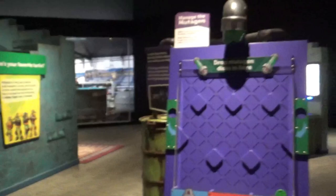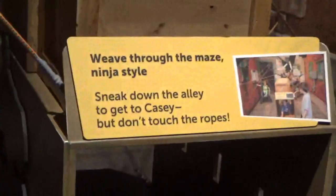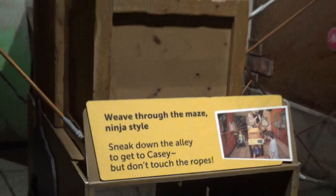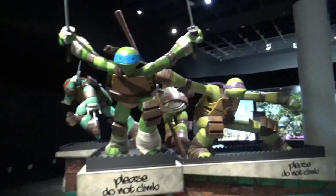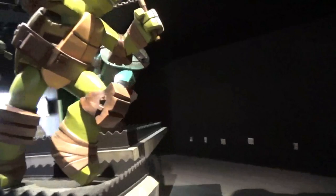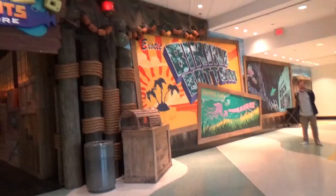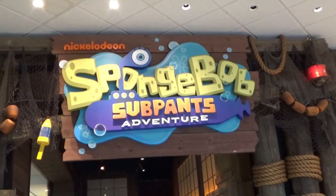The Discovery Dome is pretty much for children. It's got various games and like this ninja style maze. It also has the SpongeBob SubPants Adventure, whatever that is.